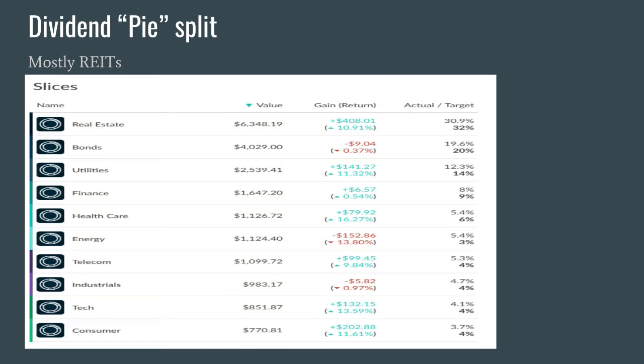So when it comes to M1, they allow you to do different pie splits, right? So you choose the fraction of stocks you invest into, and your imagination can get wild, right? Your horizon can get wild. For this specific strategy, we focus on dividend pie splits. So everything that you see in the portfolio right now is all dividend stocks.